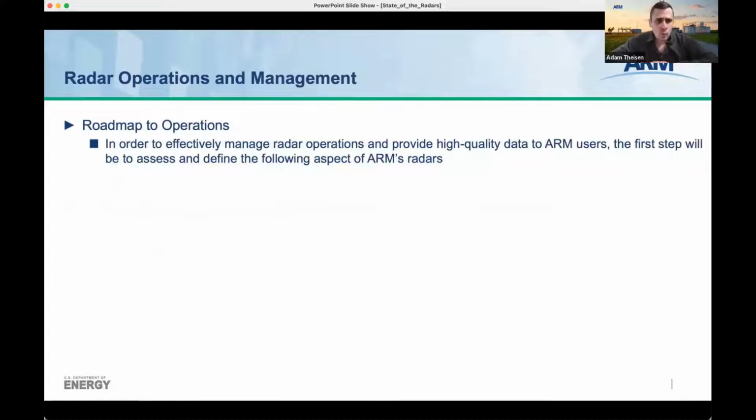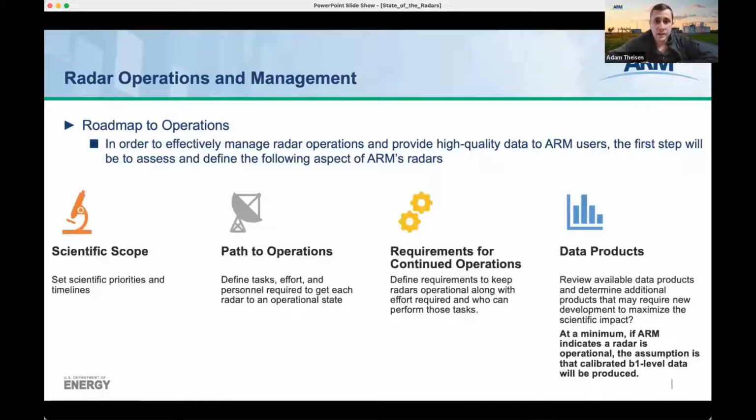Now, one of the things that I mentioned earlier that is really one of the core parts of this plan is this roadmap to operations. In order to effectively manage radar operations and provide that high quality data to our ARM users, the first step is assessing where we're at and defining where we need to go. So we're going to be looking at a few different areas. Of course, while we're all here with the science community, we want to set these scientific priorities and objectives and the timelines for each of these systems or groups of systems.